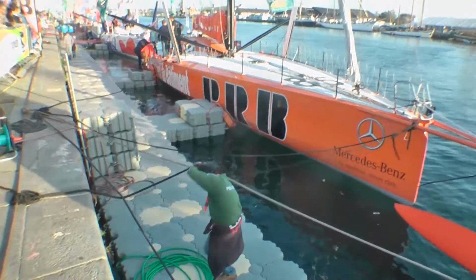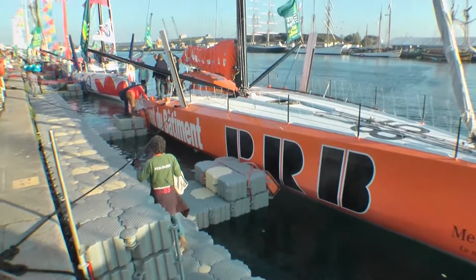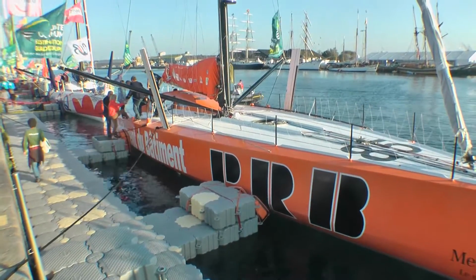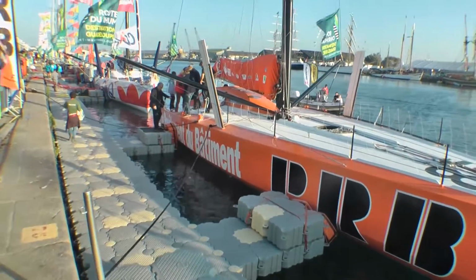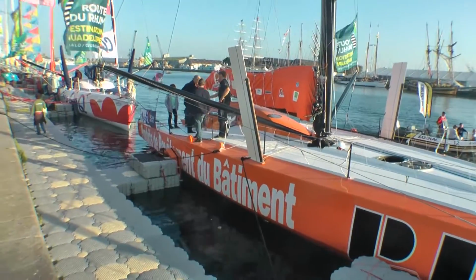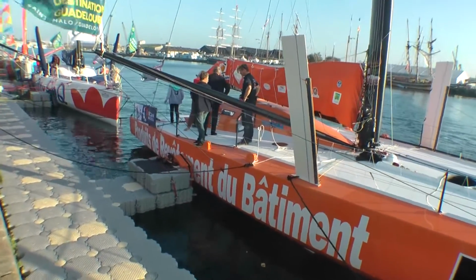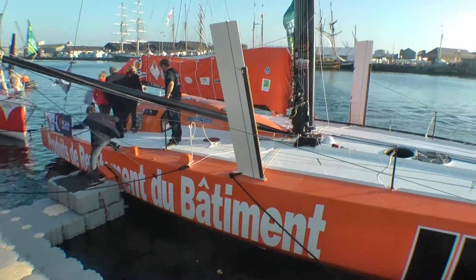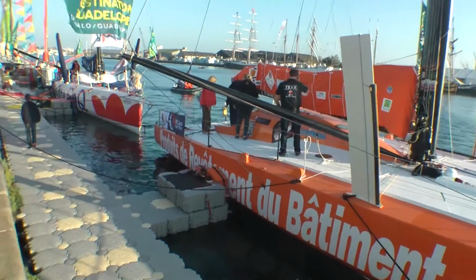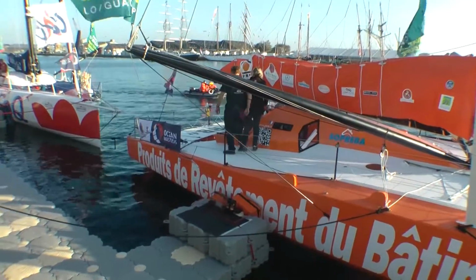PRB, she's been through a sort of optimization process, another VPLP Verdier design, but using the same hull mold as Safran. She's had her dagger boards modified for this race, and as you can see they are in pretty much a similar position to where Massif has hers, although perhaps slightly further back. Again, the wing mast rig, deck spreaders, and you see the interesting thing about that coach roof, it's got its forward-facing windows just in there.